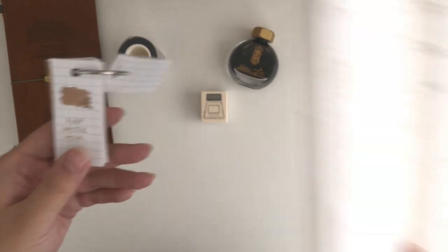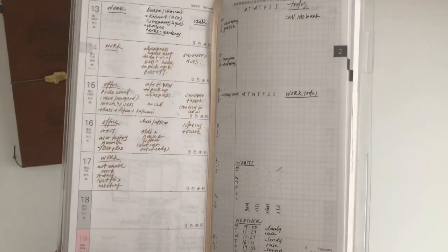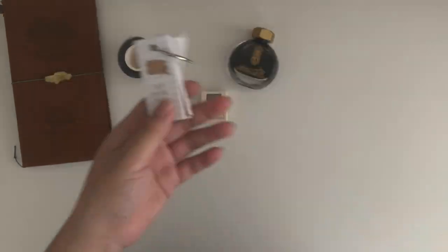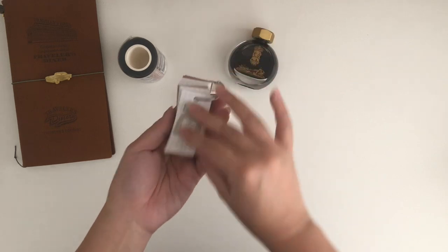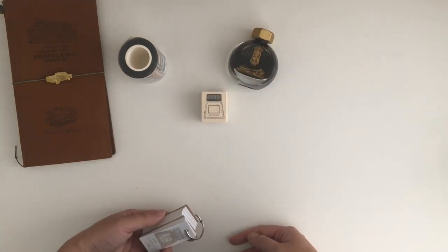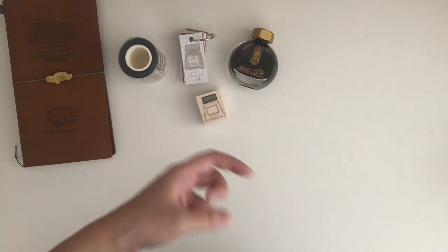But I also tried it on my planner this week, and actually really, really like the look of it. So yeah, it's one of my favorites this month as well. So what number favorite is that? I think that's the fourth. Yeah, I think that's the fourth.